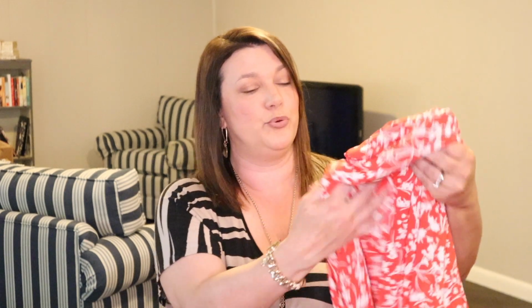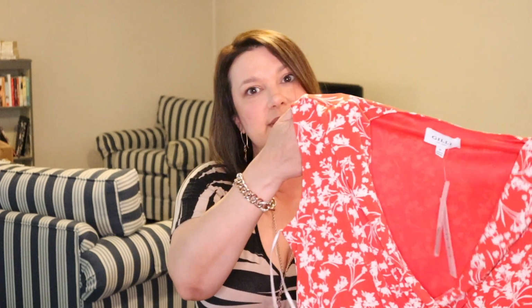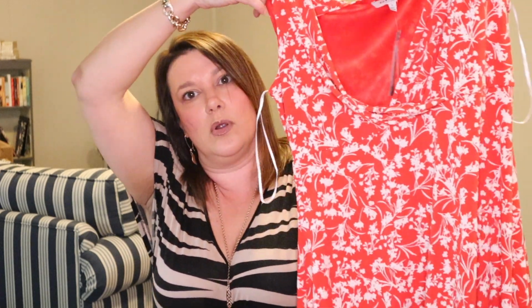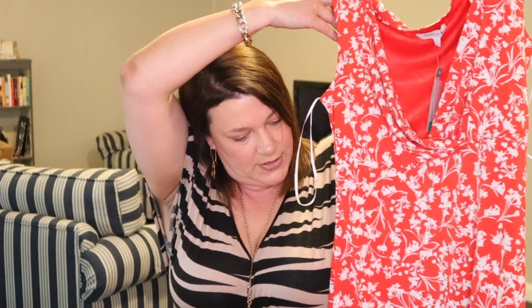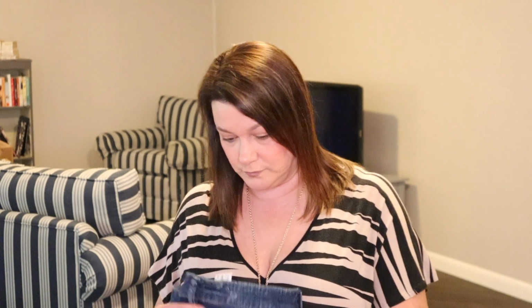All right, so then we have another pretty red dress. Very pretty. Again, it does have that faux wrap. This is a red and white floral. Nothing too extravagant here. It is sleeveless. It does feel very comfortable. It looks like you could wear it on the weekend. I could also get away with wearing it to work in these warmer months. I am almost finished with work, but I would definitely wear that when we go back in August as well.